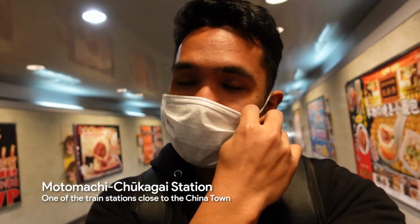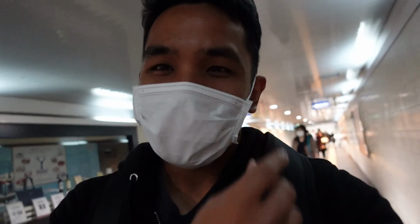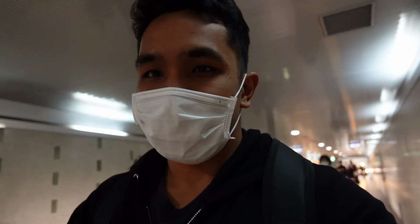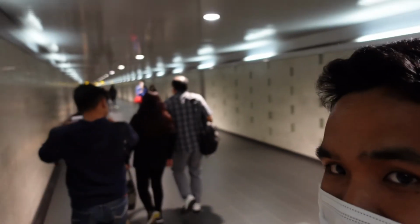Alright guys, so we just went out from Motomachi-Chukagai station because here is where the Chinatown of Yokohama is located. So we're gonna go there now. It's actually my first time here in Yokohama, so I haven't really been around here. I only come here when we have shoots, but I haven't had the chance to roam around this place. So it's really my first time.